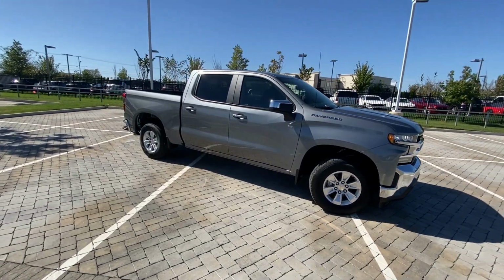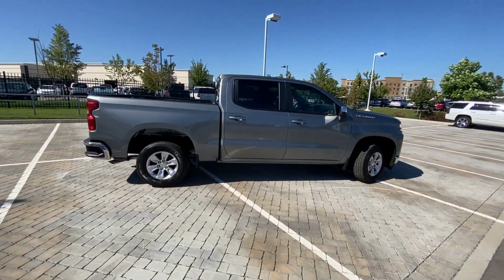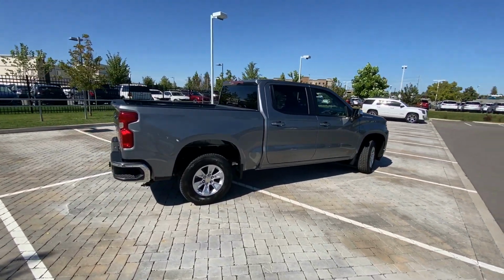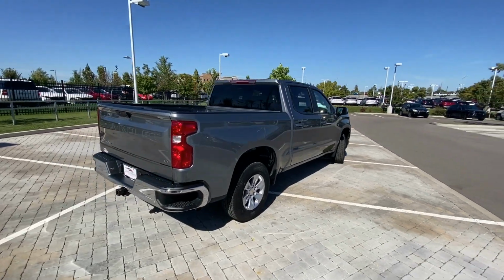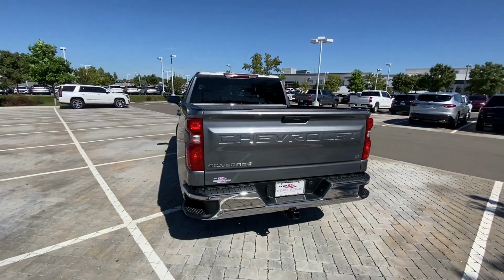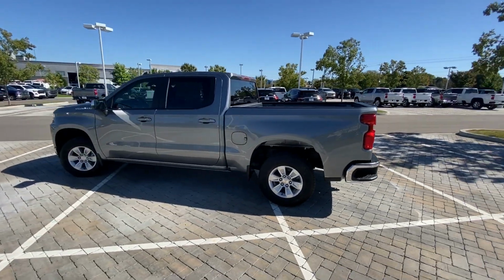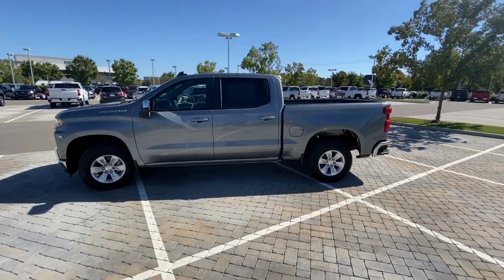Here we have the 2021 Chevrolet Silverado 1500. And this one comes in the LT trim level. And the color is satin steel metallic on jet black cloth interior. And the powertrain consists of a 5.3 liter V8 engine made into an 8-speed automatic transmission.